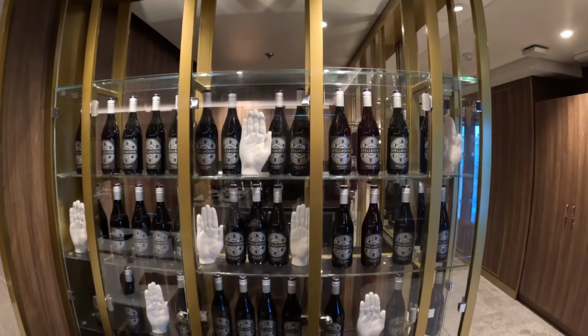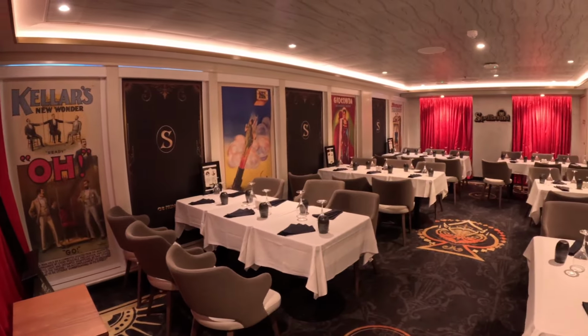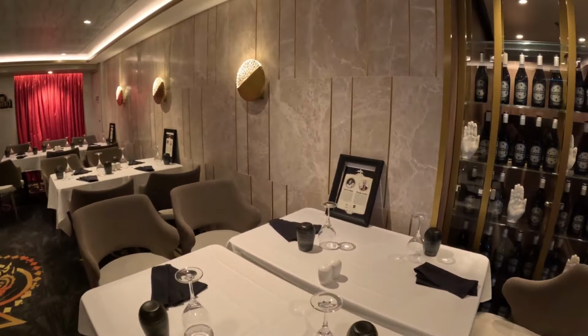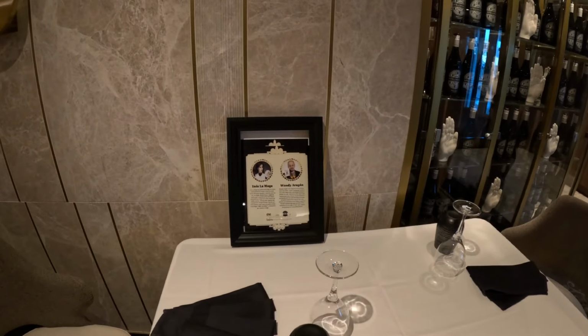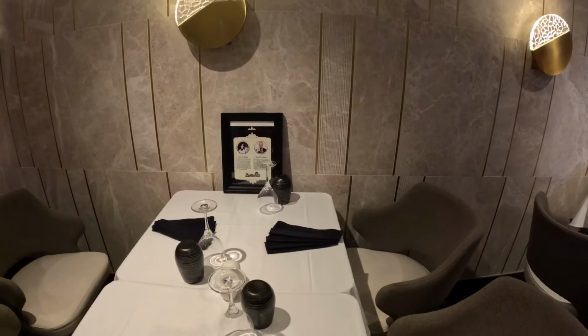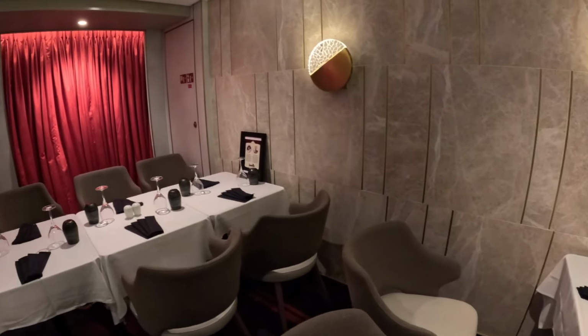This next area I'm going to show you is something we kind of stumbled across. It was tucked out of the way and it is the Spellbound dining room. So this is where you go before you have your Spellbound experience. Or I should say part of the Spellbound experience, because you have a meal before going through to the secret area. And for those not familiar with what Spellbound is, Princess have worked in collaboration with the Magic Castle to bring you this amazing experience.